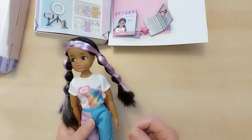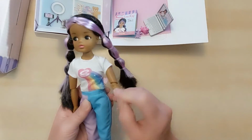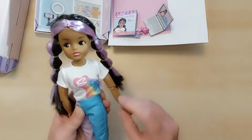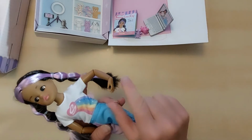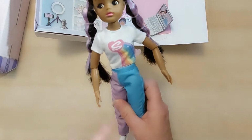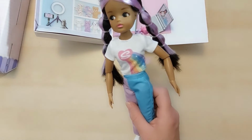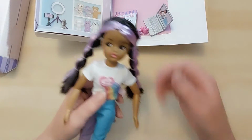Now, I've talked about the articulation and everything, so I think you probably all do know, but if you've only just looked at this one, as you can see, we have quite a nice articulation in the shoulder. The arm comes up a little way, and then we do have the wrist. It felt a little bit stiff, so be careful. I'm just checking she's got one of each hands, because I've got one of my girls from the last collection who has two of the same hands, but that's okay. That makes her special to me, so I'm happy about that.